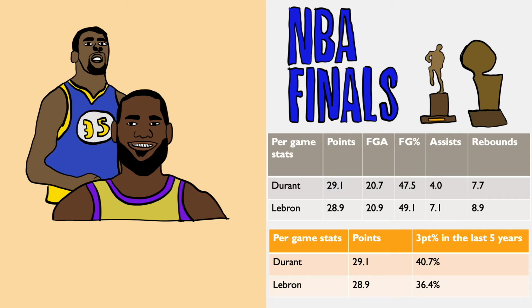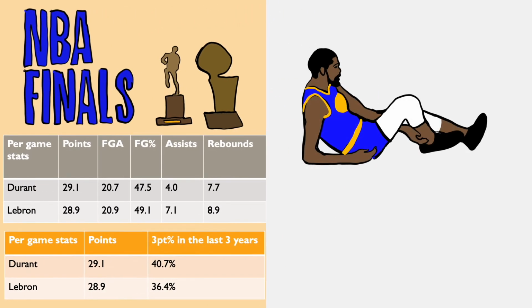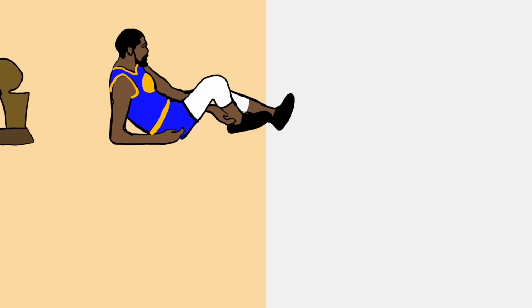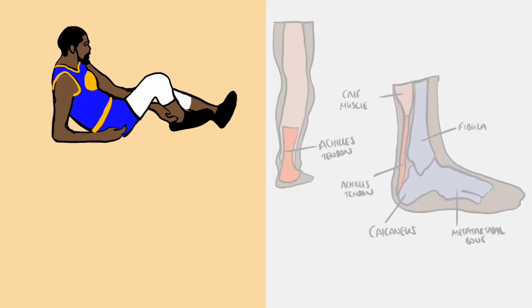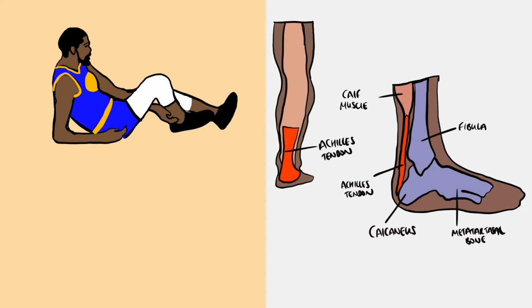3-point land. In Game 5 of the NBA Finals this year, Kevin Durant got an ankle injury diagnosed as an Achilles tendon tear. This injury is very significant for KD in his career and has forced him out for the rest of the NBA Finals and most likely to at least midway through the season next year. The Achilles tendon itself is a structure that connects the calf muscle to the heel bone, which is called the calcaneus. The function of this tendon is to bring the foot closer to the back part of the leg and is usually called into action when we are running or walking.